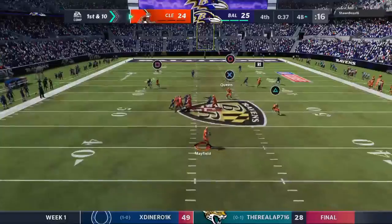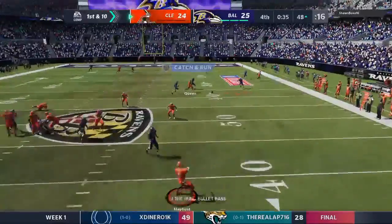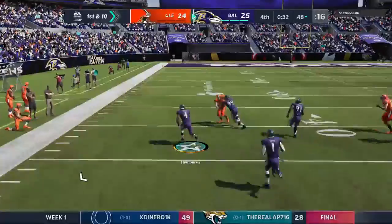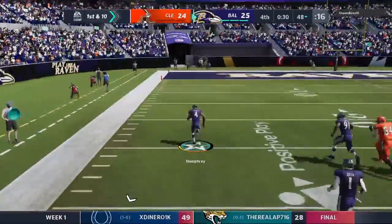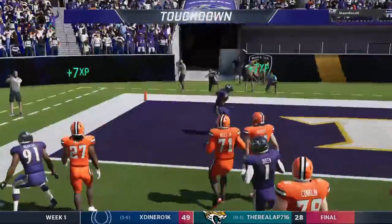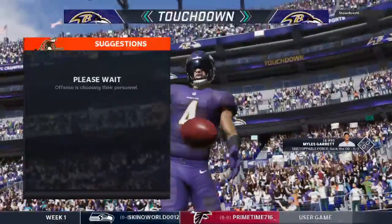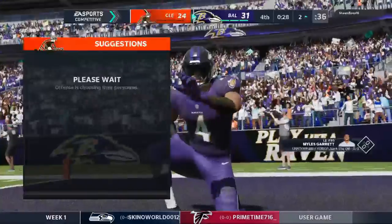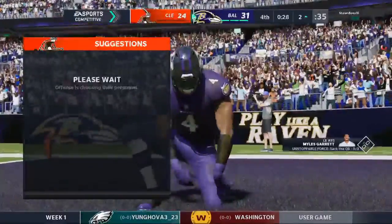Mayfield off the play fake. Flushed out right. And, oh, a crusher there as it's intercepted. Picked off by Marlon Humphrey. Past the 20. And he will bring this back. It's a pick six and a Raven touchdown. Ravens. And so much for the game-winning 2-minute drive.